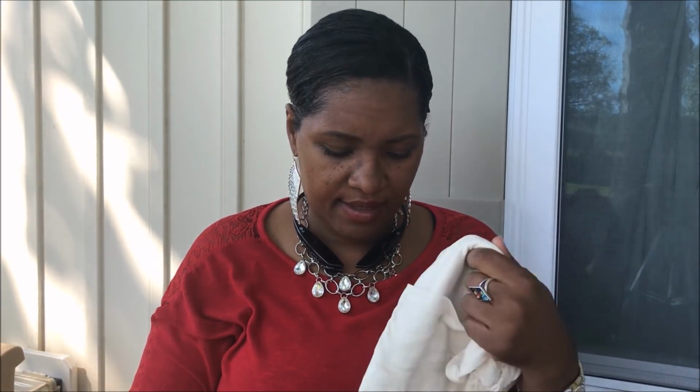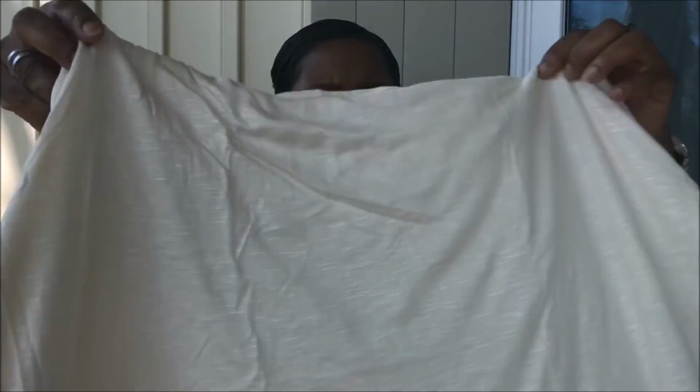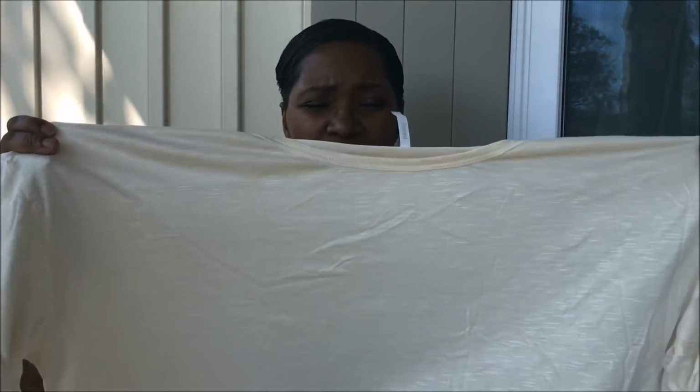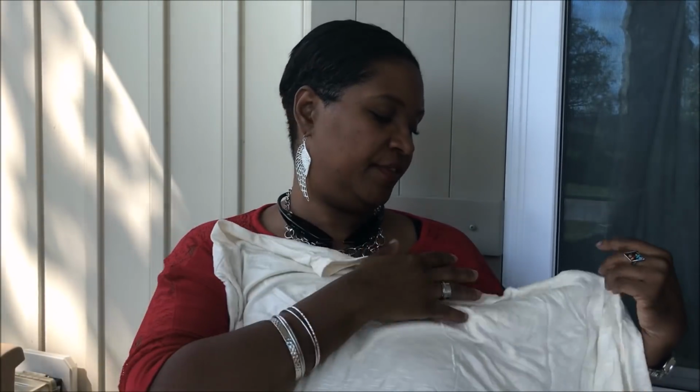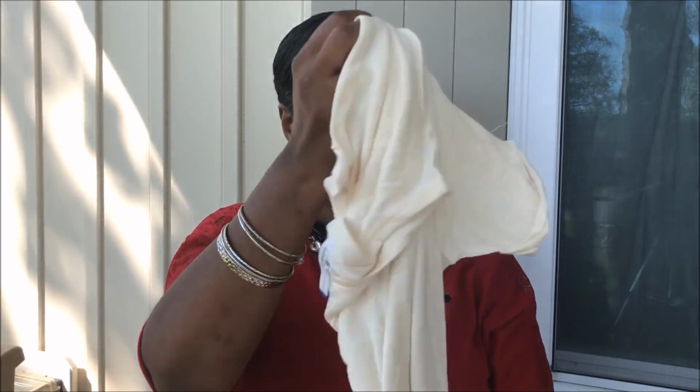Okay, next there's a cream colored top. This looks a little bit large. It's kind of the high-low, but it looks large. Like this probably should have come in a medium. I can probably tell you right now that this will be big on me, unless I was a fan of the one shoulder. You know, you could do the one shoulder with it, if you're a fan of that, and wear it bigger. But it's a high-low and it's short sleeves. And it's cream colored. So that's pretty.